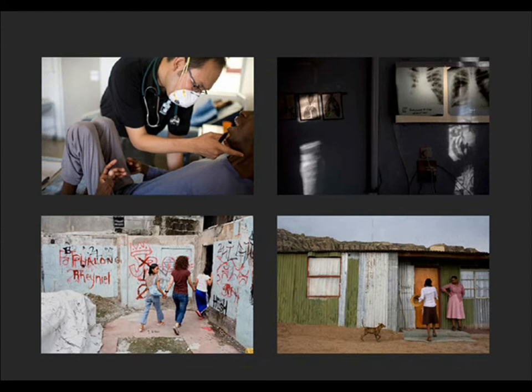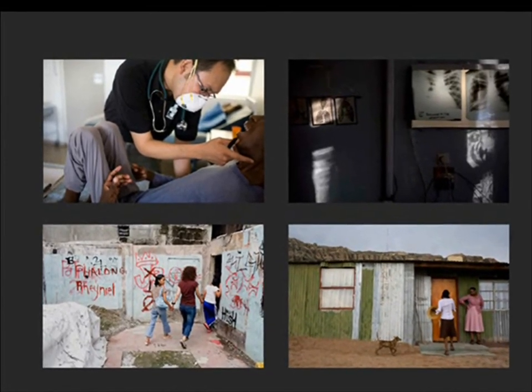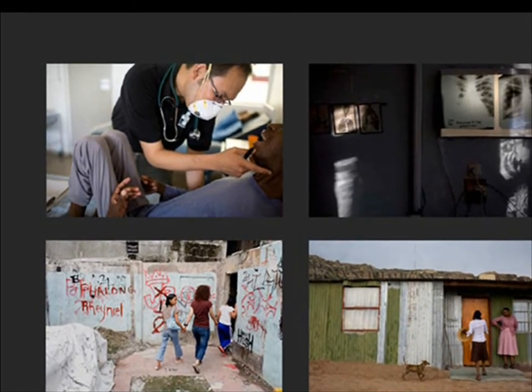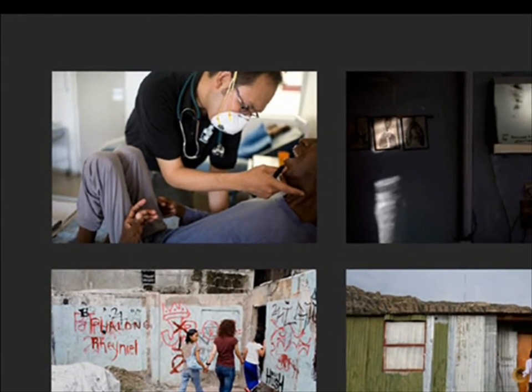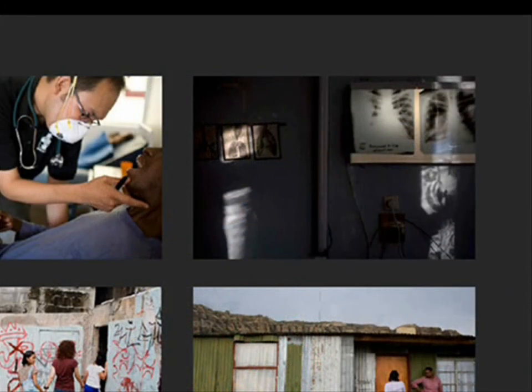This next page is 4 pictures, they're all combined from different places. The upper left is a doctor who is visiting in Lesotho and working there, and he's actually looking right into the mouth of a patient who's being treated for MDR-TB there in the capital of Lesotho. The next frame over is basically just a nice simple detail of some chest x-rays of a patient with MDR-TB.